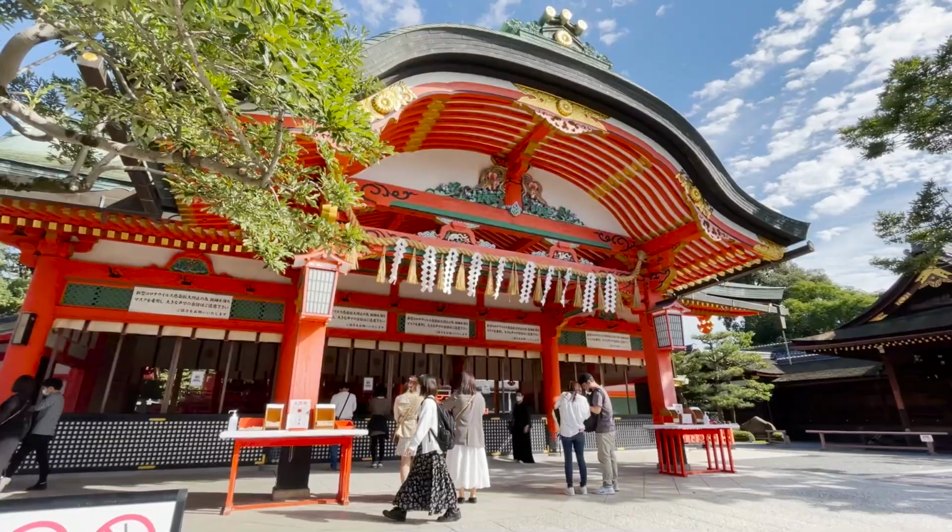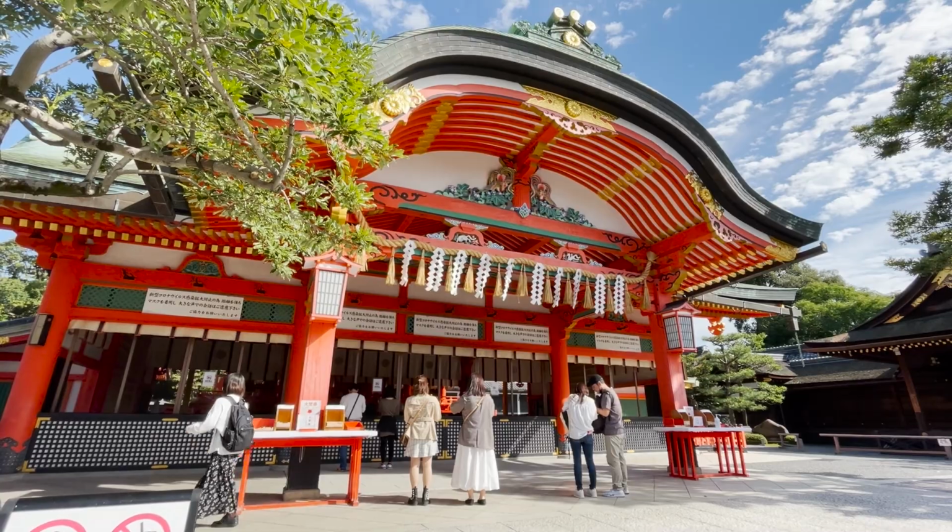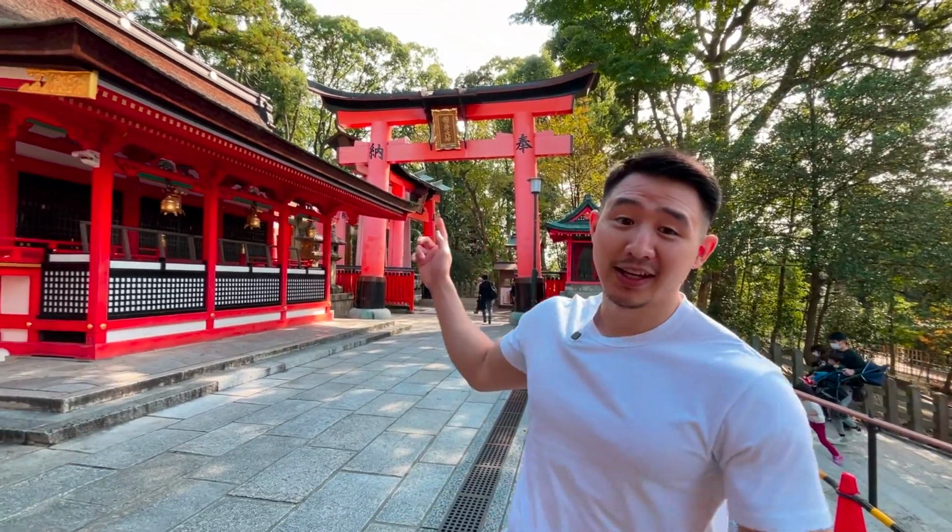All right, so we made it to Fushimi Inari. This is one of the most important Shinto shrines here in Japan, and probably on the bucket list for everybody that's visiting Kyoto. This is the start of the hiking trail that everybody goes on and takes those amazing pictures.